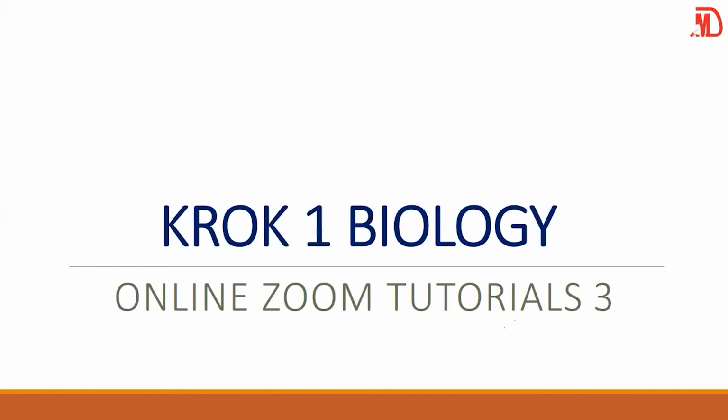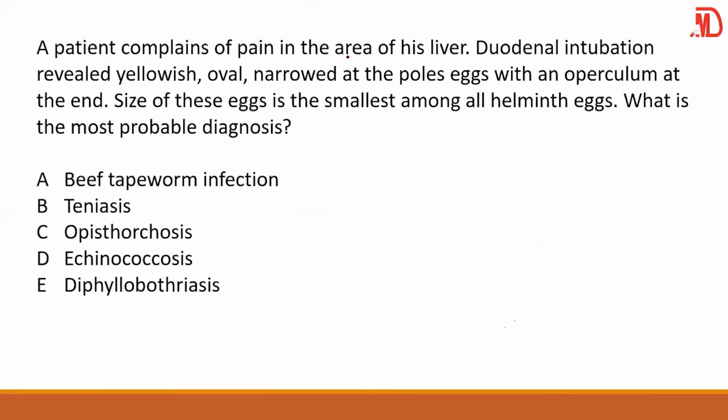So let's just move. We have a patient complaining of pain in the area of his liver. Duodenal intubation revealed yellowish, narrowed eggs with an operculum at the end. The size of these eggs is the smallest among all helminths. What is your most probable diagnosis?